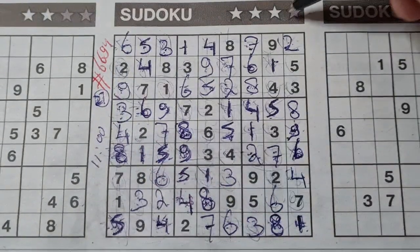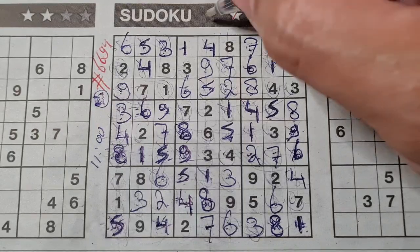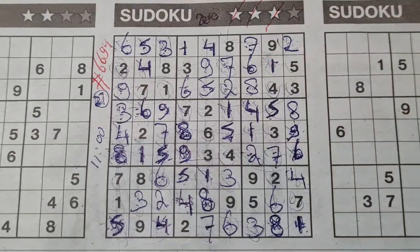Well, not quite a 3 stars, let me give this a 0 stars, yeah. 0, because I'm faster than 15 minutes. 14 minutes, 30 minutes, 12 minutes, yeah, it's 11 minutes. So it's not quite a 3 stars Sudoku.